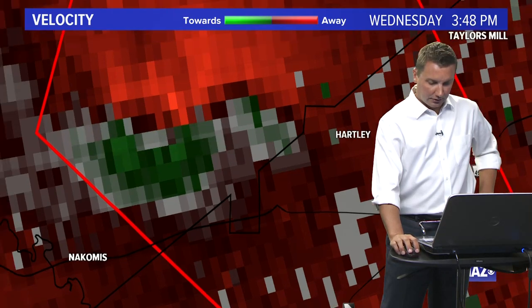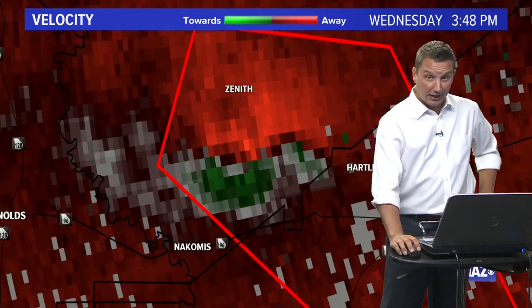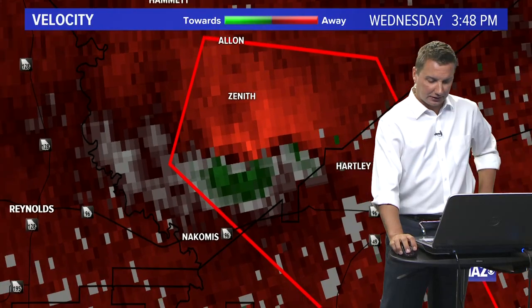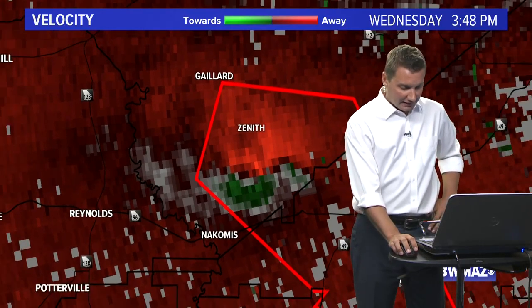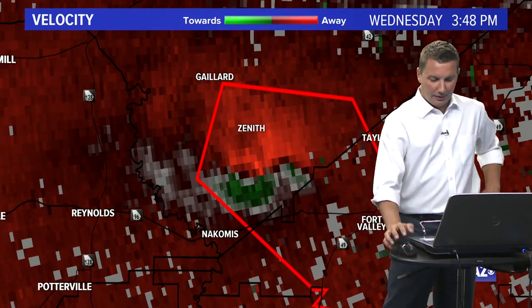The chat mentions that it's weakening. It is weakening. The chat, you said mentioning that it's weakening? Yeah, you can tell it's coming down. It's broadening out now. So good news, Crawford County. Hopefully it stays that way and it continues to fall apart.